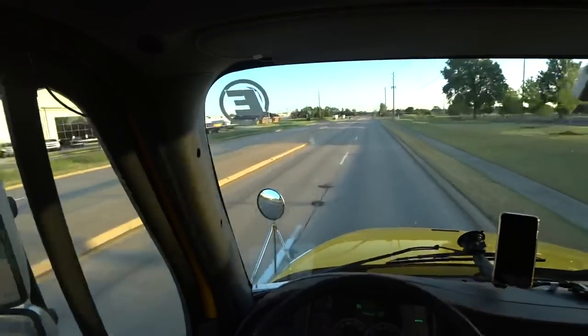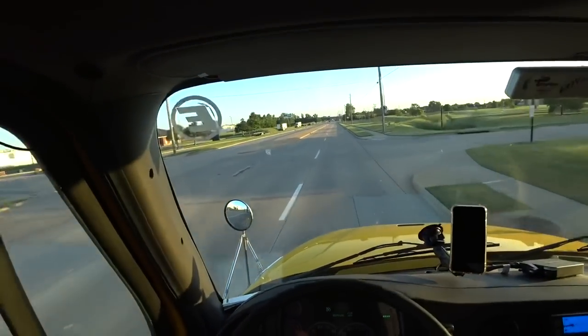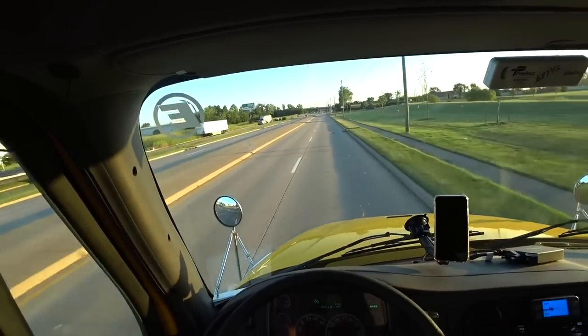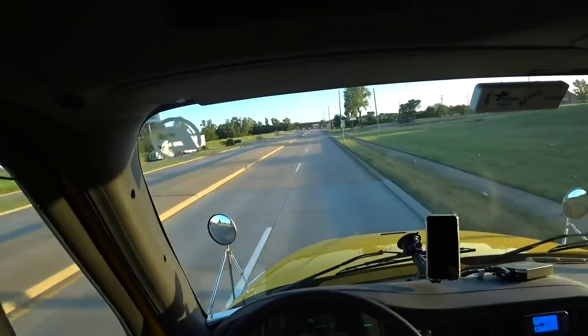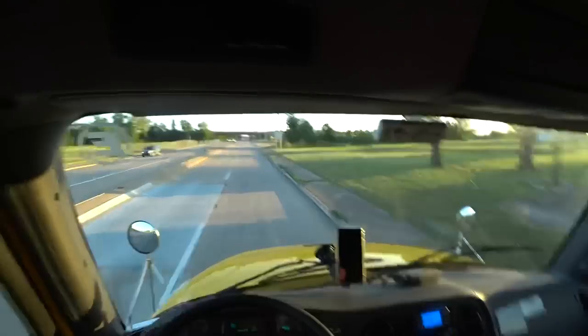No, he's a good friend of mine and an extremely hard worker. Gets after it every day, but we always have to shoot a little bit of snide comments at him about his truck, the V-Dub. So, okay. All right, enough of that.